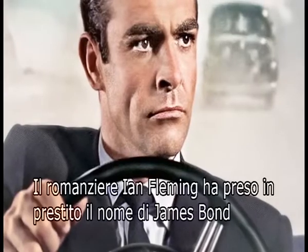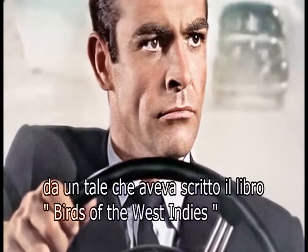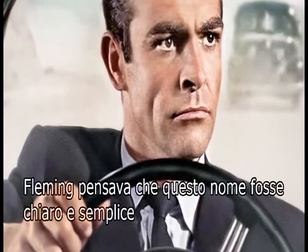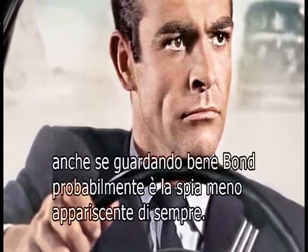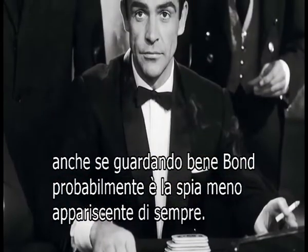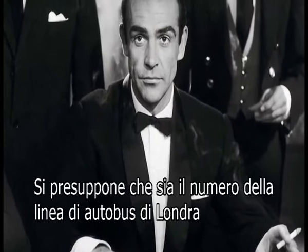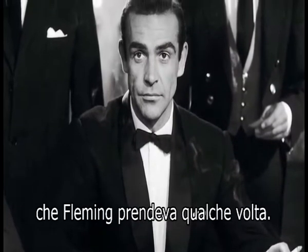Now, the novelist Ian Fleming borrowed James Bond's name from a guy who wrote the book Birds of the West Indies. He thought that this name was plain and simple and was the perfect name for an undercover agent, even though if you really look at Bond, he's probably the least inconspicuous spy ever. And as far as the 007, where did that come from? That supposedly is the number of the London bus route that Fleming sometimes rode.